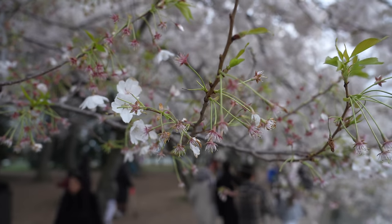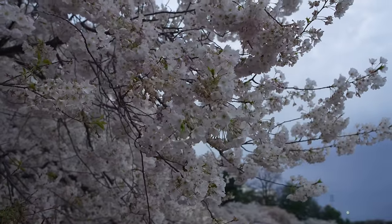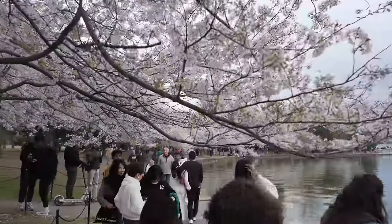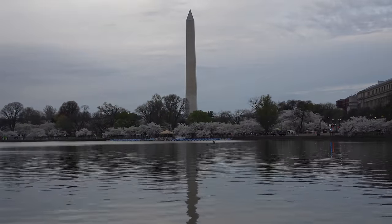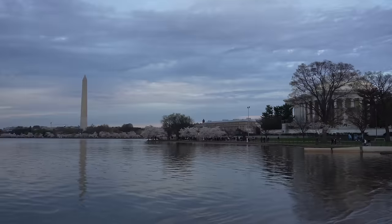So we're about a week after peak bloom, and you can see that some of them are already dying, but there's still a good amount that are in bloom. You can also see that most of these are white, but you will see some that are still pink. The difference between the white and the pink blossoms is the type of tree. Almost 70% of the trees in the Tidal Basin have the white blossoms with the hint of pink, but you will see some vibrant pink ones as you're walking around.